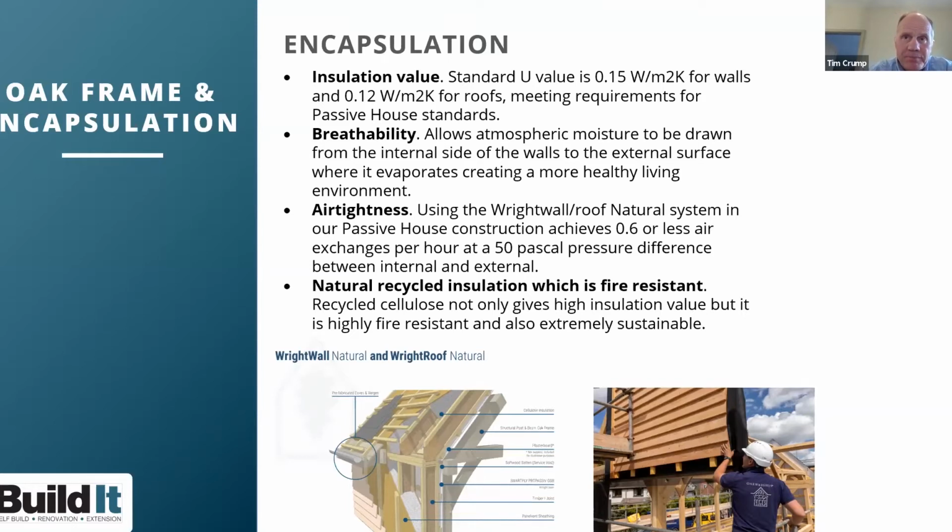Air tightness. With passive house, you have to achieve 0.6 air changes at 50 pascals, which on a normal timber frame is quite straightforward. But when you have an oak frame inside, there are some particular challenges to meet. We were the first oak framing company in the country to achieve a full passive house certification with an oak frame, and we've gone on to build further passive houses since, so we're becoming very knowledgeable on that front. It is quite a challenge, but we can do that.